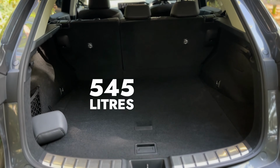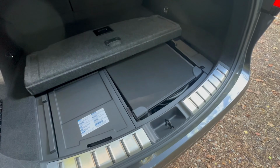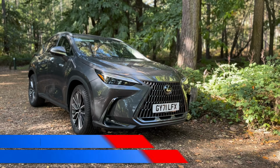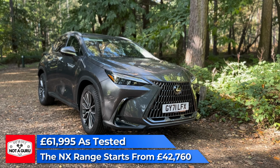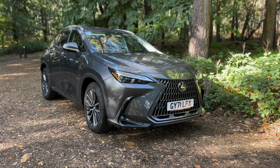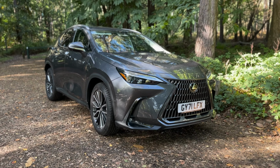This car's competing with things like the BMW X3, the Volvo XC60 and the Audi Q5. Although Lexus has always produced some of the most reliable vehicles on the planet, they haven't always been the most desirable. Have things changed? Let's find out.